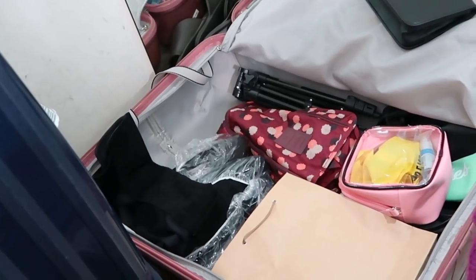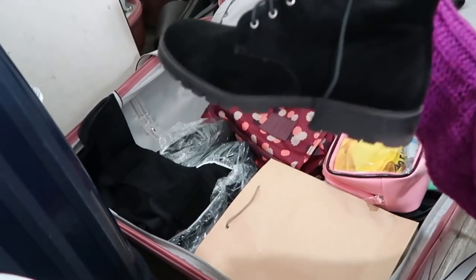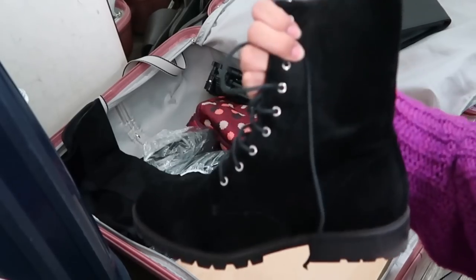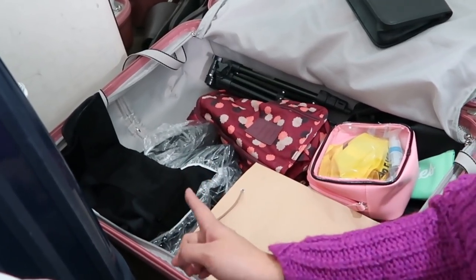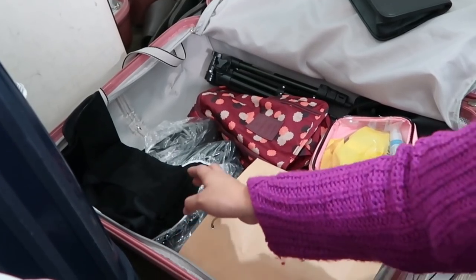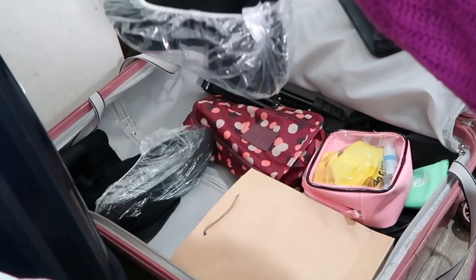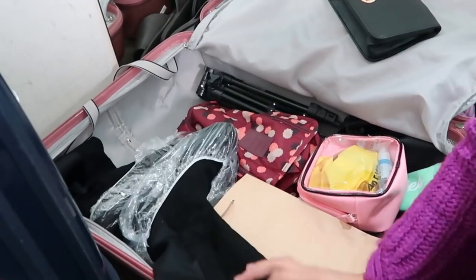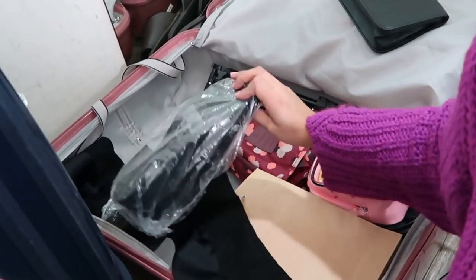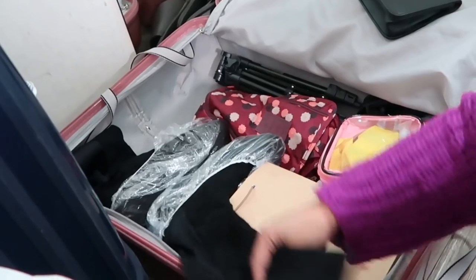So, I brought three shoes with me. Yung isa is sinuot ko na sa airport, which is from Forever 21. So, hindi na yan naka-plastic, di ba? For the knee length, or what do you call this? Yeah, knee length boots. Kita niyo ba yung ilalim? May shower cap. Perfect yung shower cap. Para pag nilagay mo dyan, hindi madumi. That's a travel hack for you guys. So, ayan. Pareho sila naka-shower cap.